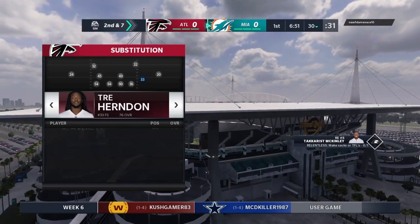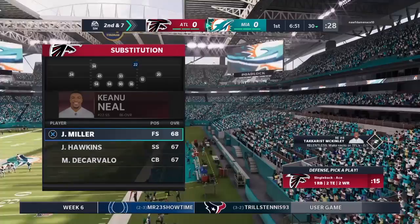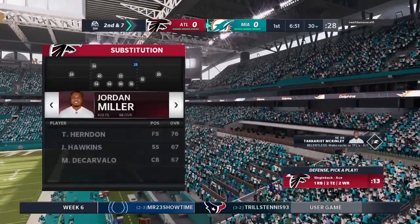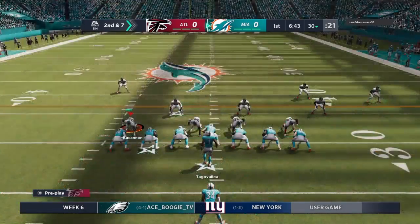They brought the blitz that time, and I thought they were going to get to him, but instead he flipped it on its ear and ended up picking up positive yardage. I thought he was dead to rights, but you are exactly correct, sir, able to turn that into a positive gain.